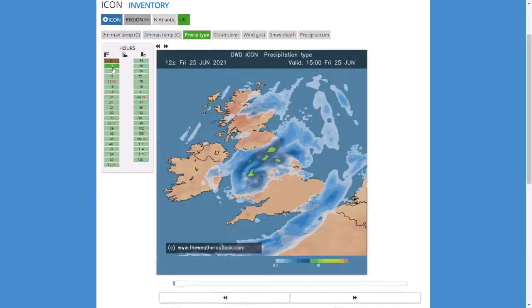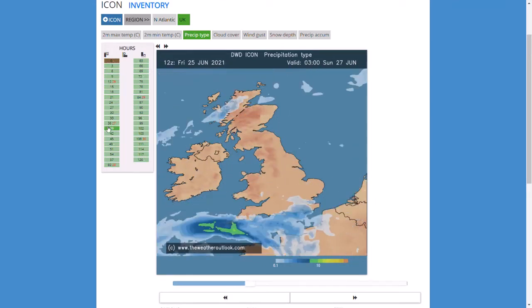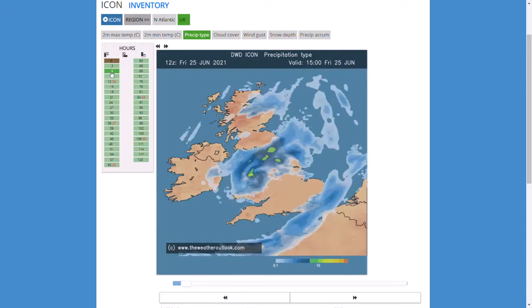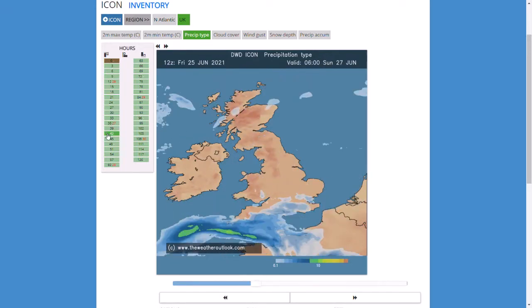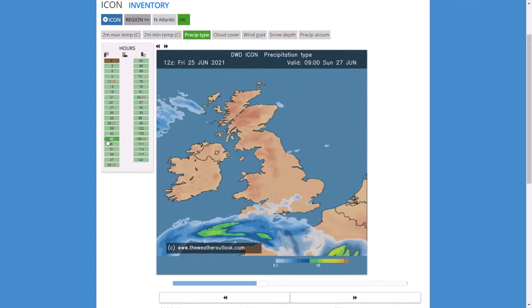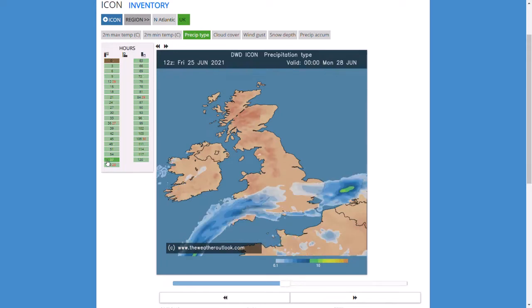You can see that showery band of heavy rain moving southwards but dissipating overnight tonight. Into Saturday, nothing too much is happening, a few showers around. And then through Sunday, some bands of showery rain start to push in from the south, and that continues more widely through Monday night with some quite heavy rain, potentially thunderstorms within that.